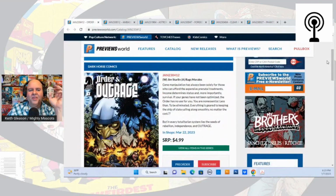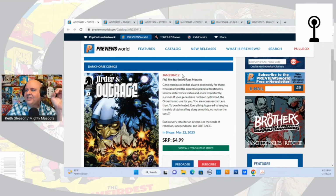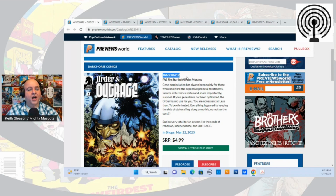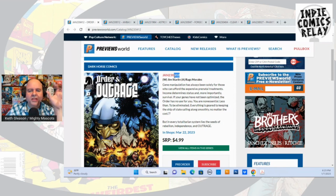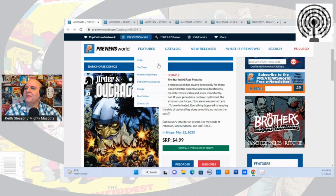So this is great. Jim Starlin and Rags Morales, perfect team. If you're looking to order this, the Diamond code, which is right here that I'm highlighting, this is the code that you give to your comic store to have them order it for you and pull it into your pull box. I'm assuming that most stores are going to order this because it is Jim Starlin. But if you have a store that just gets superhero books, this is the code you want to give them so that they can order it for you. All right. So that one's the first one in our recommendations this month.